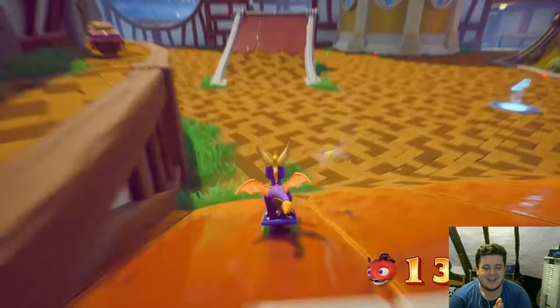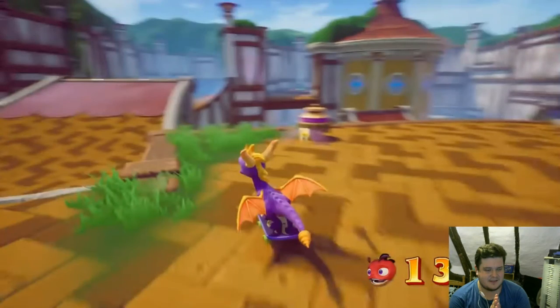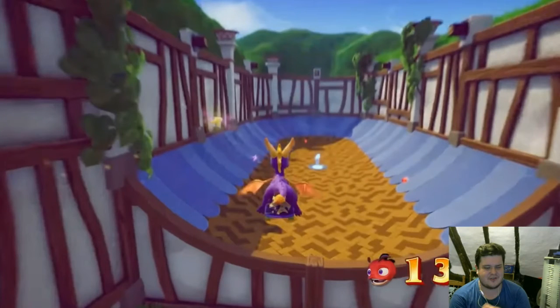I don't know. I love the way Spyro falls as well. I think there's more of a fallout period in this one, I suppose. Yeah, I think there's not really a fallout period, but I can't think of how to describe it. But recuperation... I'm surprised he landed that, or she.